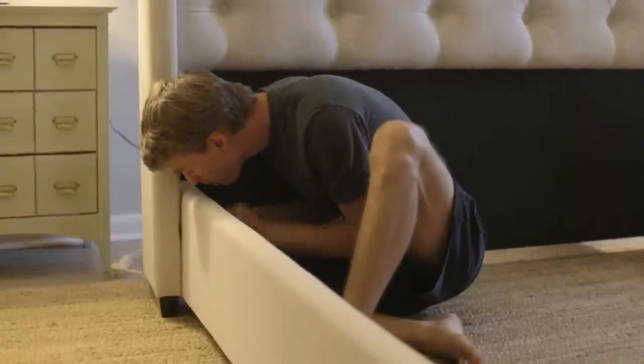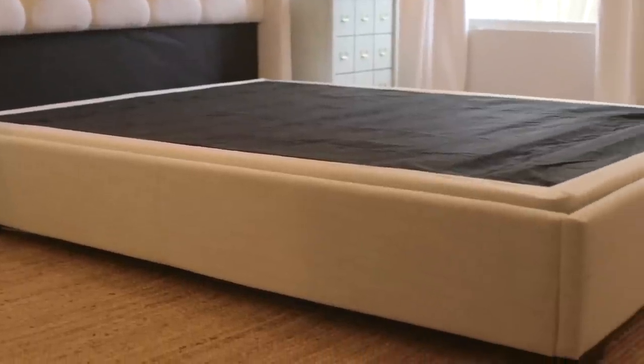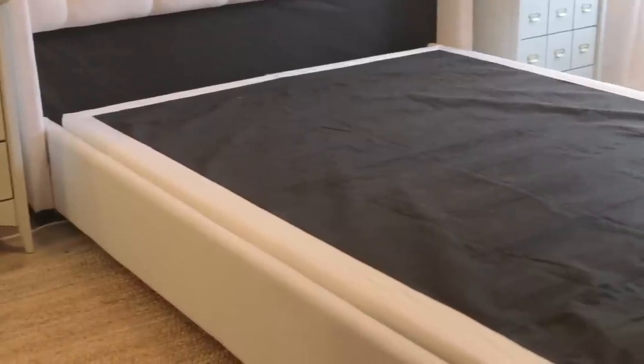After you've selected your bed, you'll need to find the right size box spring. With the bed I chose, the side rails come up only around 4 inches from the box spring base, so I had to find a low profile foundation so that it wouldn't be visible. I found this 4-inch wood platform on Overstock, which was easy to assemble and fit right into the bed.